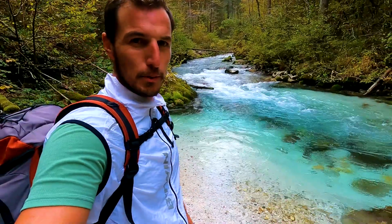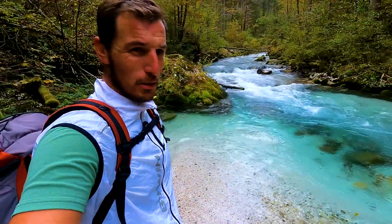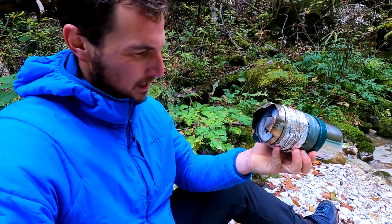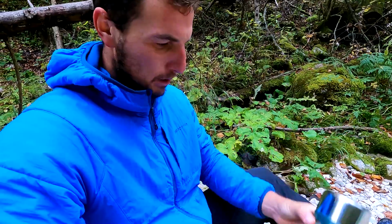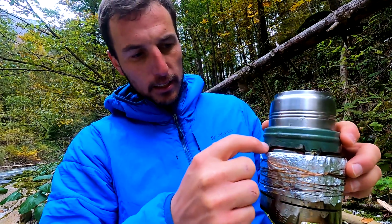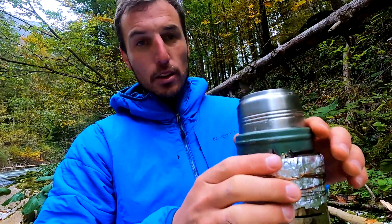So this looks like a perfect spot to take a quick dip. It's probably quite cold. This used to be a Stanley thermo bottle, but I upgraded it to be actually able to boil water inside. I opened the outer shell so that the flames go in, and then cut the shell here also, so it now works like a chimney. So now it's actually super efficient.